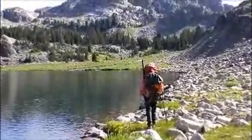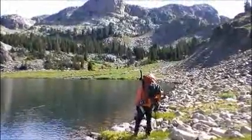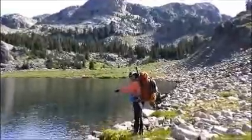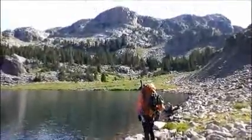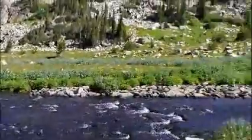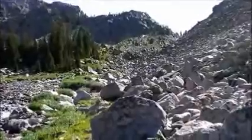We rock hop around the upper end of Wright Lake to the inlet creek. We're going to follow that draw up to the plateau and then onward to the Cloverleaf Lakes. Now it looks like the easy part of the hiking has ended, and we're going to have to rock hop up that stuff to Rachel Lake.